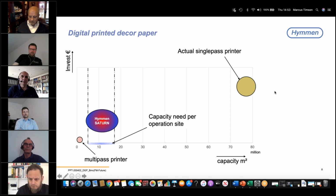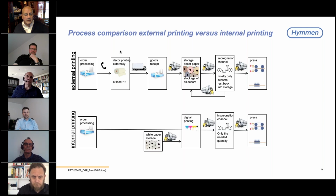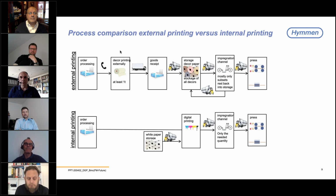Yeah, and the important thing is it's improving your process chain. When you move over to the next slide, it's my last slide at all. So one click more, you will see the way external printed paper is implemented in the process chain. Typically the paper is ordered from a Deco printer, and you have to buy at least 1 ton of paper. Typically 3 tons is an average, a good number for a paper producer. But you need to buy at least 1 ton.